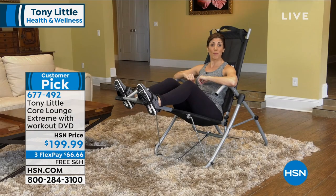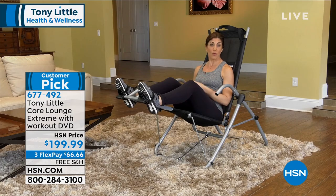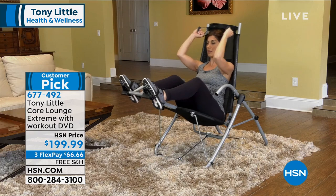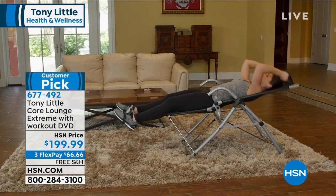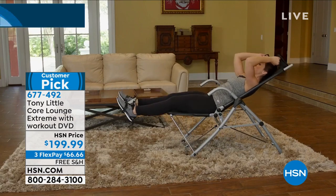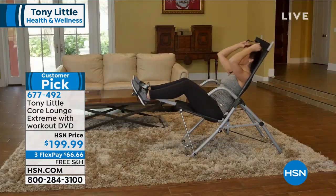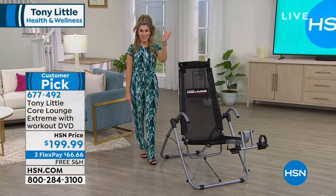As a personal trainer, one of the most requested areas to work on are abdominals. Proper form is extremely important. With the Core Lounge Extreme, I can have my clients reach back, stretch and extend fully, and be able to do a proper crunch while keeping the head and neck supported and still being able to get that amazing range of motion. A nice long stretch and then a perfect crunch. We can also shorten up our movements, working those lower abdominals. And then when the workout's done, the great thing about this is you can recline and just relax. Keywords, R&R, recline and relax.